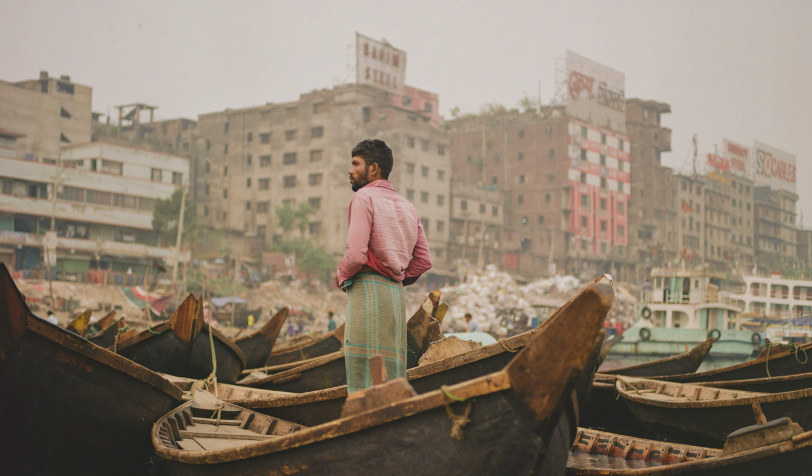For some reason, I really love this photo. This man in the pink shirt is doing a great job setting up a mood for the composition as he's standing in the middle of all these boats, and in the background there's a city rising up, which is very interesting.